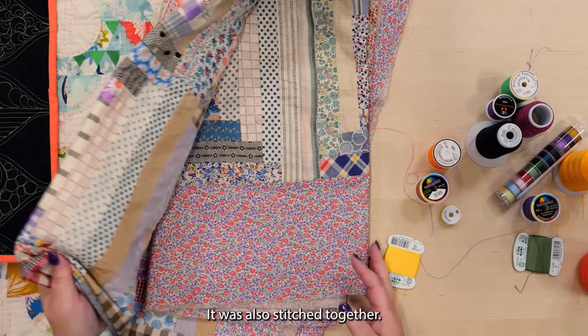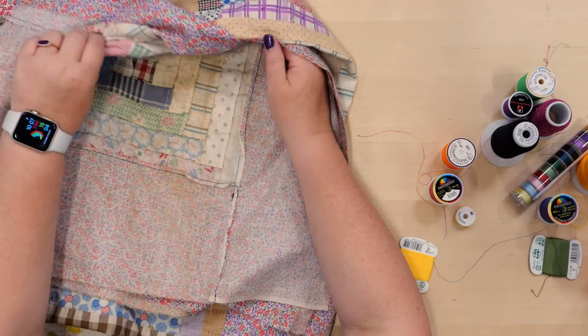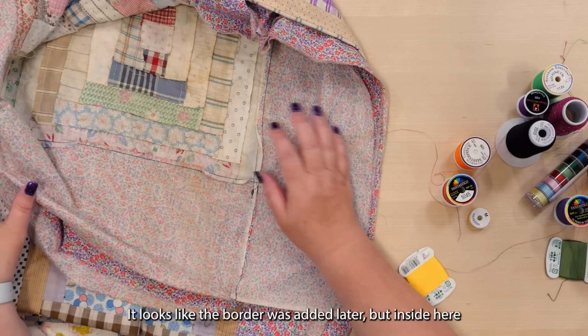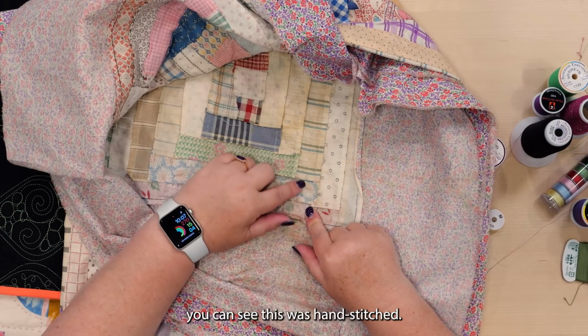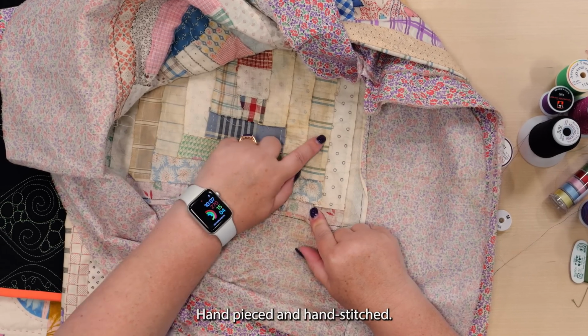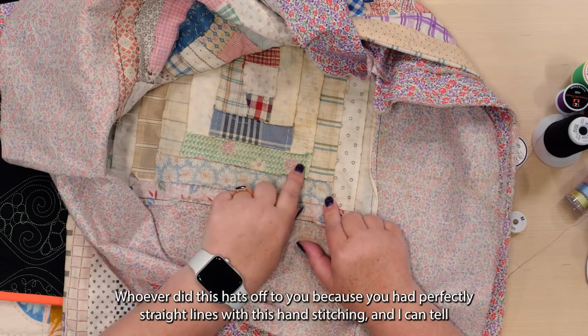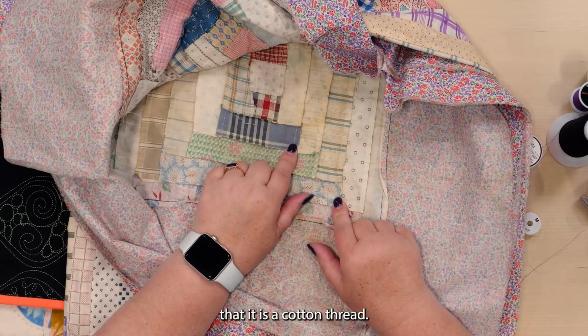It was also stitched together. Let me see if I can get in here. Looks like the border was added later, but inside here, you can see this was hand pieced and hand stitched. Whoever did this, hats off to you, because you have perfectly straight lines with this hand stitching, and I can tell that it is a cotton thread.